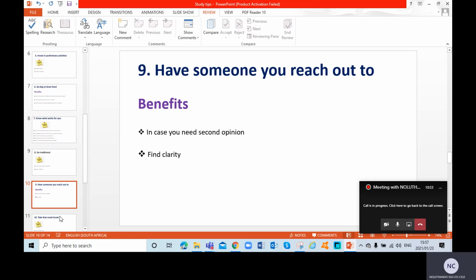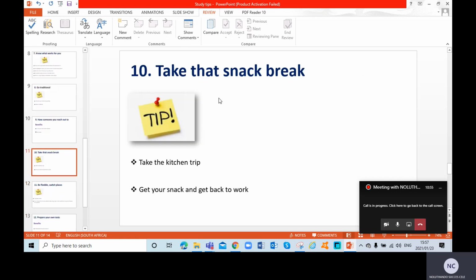The next tip I have for you is to take that snack break. So as soon as you feel like you're feeling peckish, the best thing to do is to get up, take that trip to the kitchen, get your snack, have your snack, and get back to work. Because if you are not taking that snack, for the next 30 minutes, you'll be snack thinking and your brain will not be taking in whatever you'll be focusing on. So better just take that snack break.